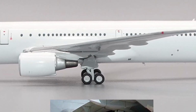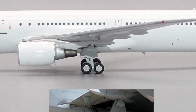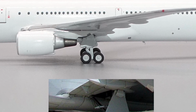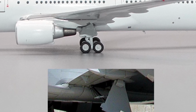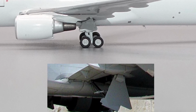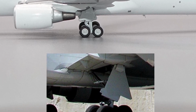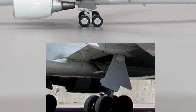Firstly, even though this version has the new and different main gear that a 767-400 does, the landing gear doors are a completely different shape to the other variants. I'm not overly impressed by the tooling of the main gear doors. I feel like the shape is a little bit formless and they're certainly not large enough. It's showing a bit too much gear leg for my liking.